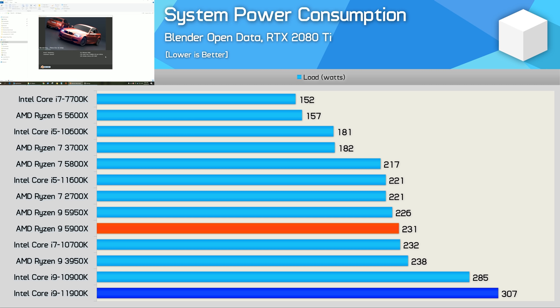We just saw that the Ryzen 9 5900X was 40% faster in Blender, so a massive margin in favor of AMD there, but it also managed to produce that huge performance margin while also consuming 25% less power than the 11900K. So 40% more performance, 25% less power. Probably don't need to say much more. Let's move on to the games and see if the 11900K can redeem itself there.